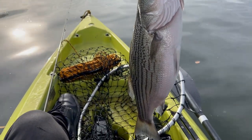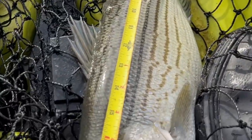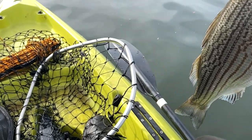Let's get a measurement on this. Just over 20 inches, technically a keeper, but we're gonna toss this one back. Look at that chunky fish.